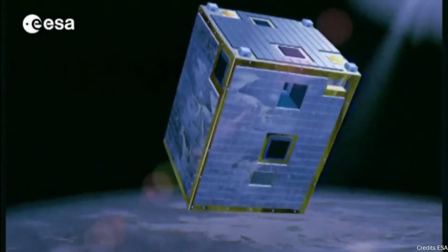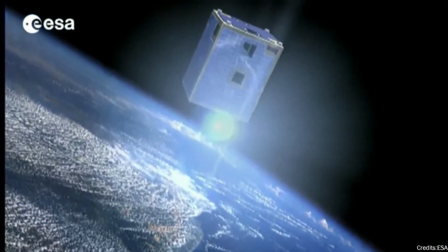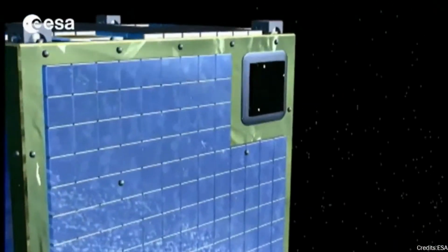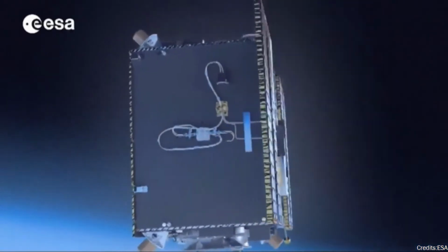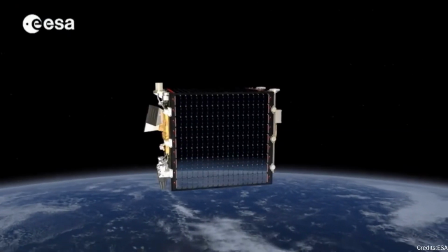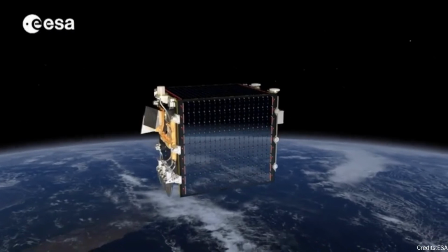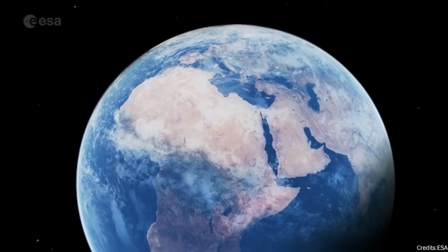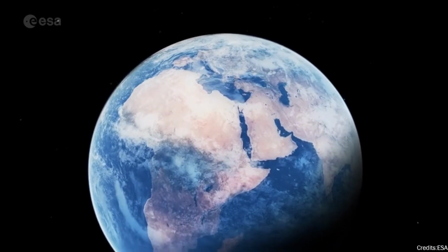Proba, from the Latin for let's try, is ESA's family of experimental small satellites. Over the last 2 decades, Proba missions have pushed forward spaceflight technology while gathering valuable science data. The next in the series, Proba 3, is the most ambitious yet.